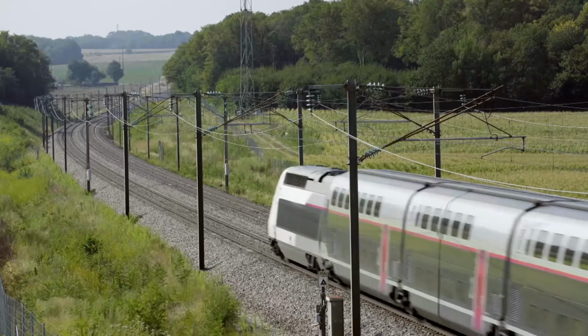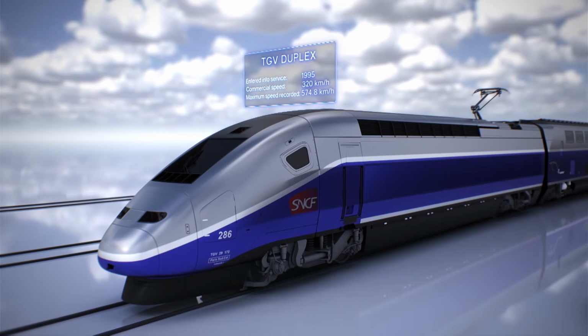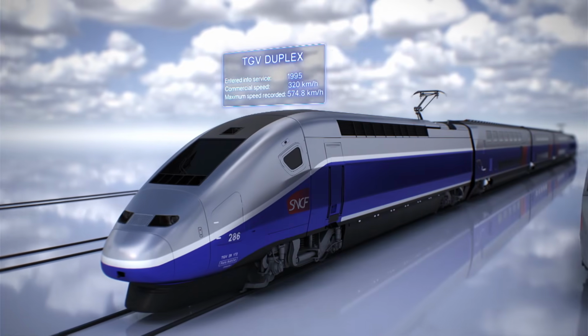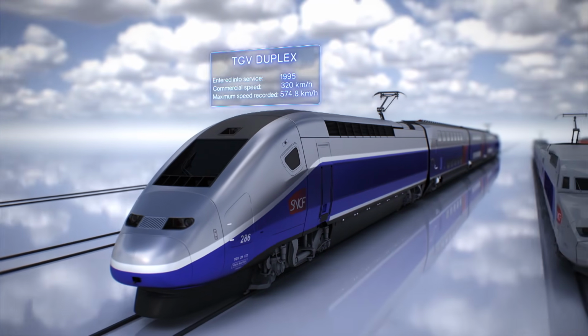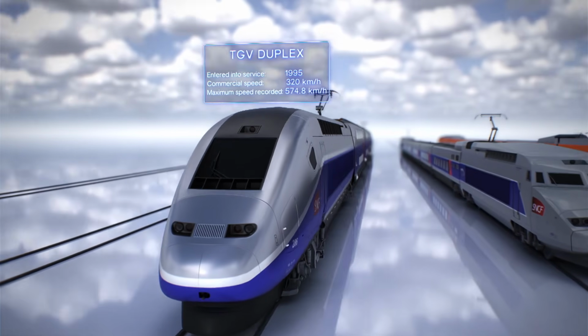In the mid-1990s, a third generation of TGVs was introduced in the form of double-deckers. High-speed rail travel was so successful that certain lines were starting to be saturated, so they had to increase the capacity of the trains. The TGV Duplex was the first high-speed train in the world to have 2 levels. It was capable of carrying 520 travelers per train at a speed of 320 kilometers per hour.